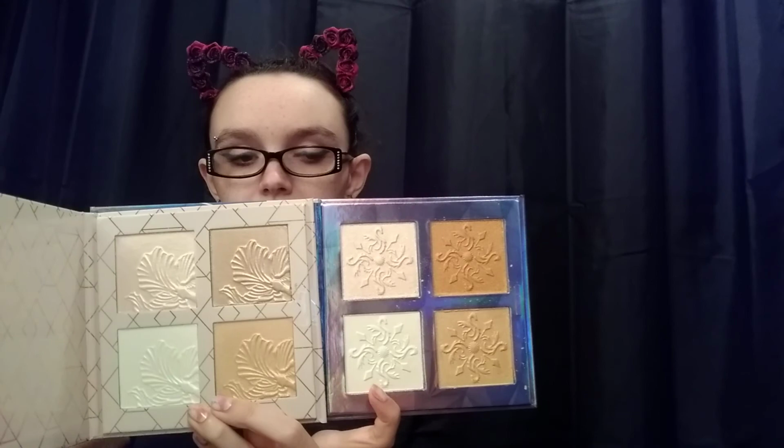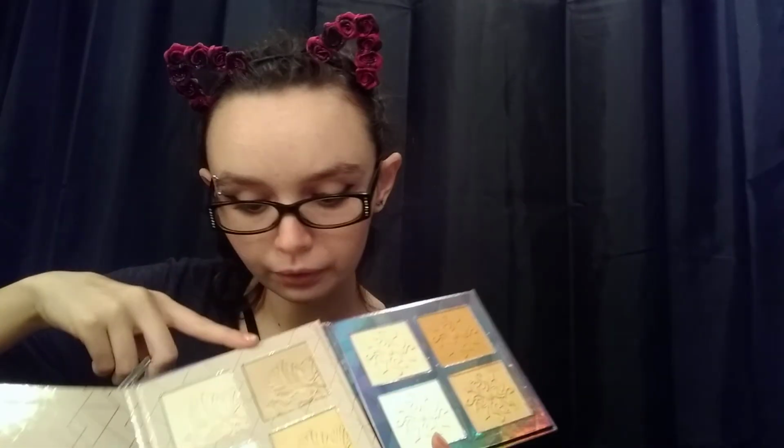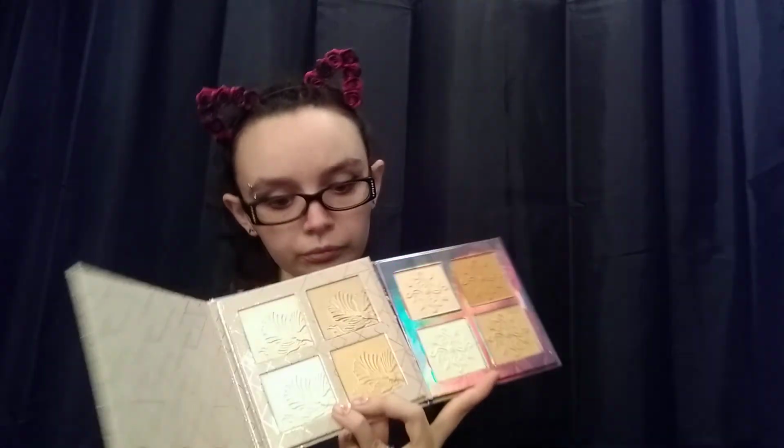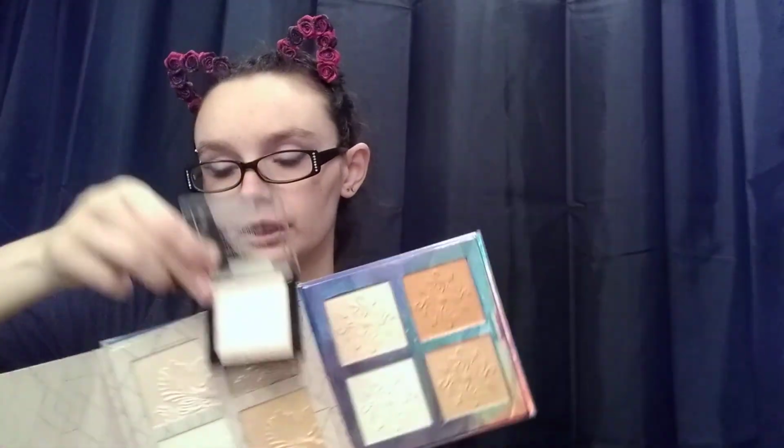So this one and this one are the two that are different. The rest of them are in the same places and they're the same shades in each palette. Also, for comparison, this one and this single pan are Golden Flower Crown, so those 3. And then this one, and this one are Blossom Glow. So you can see that there.